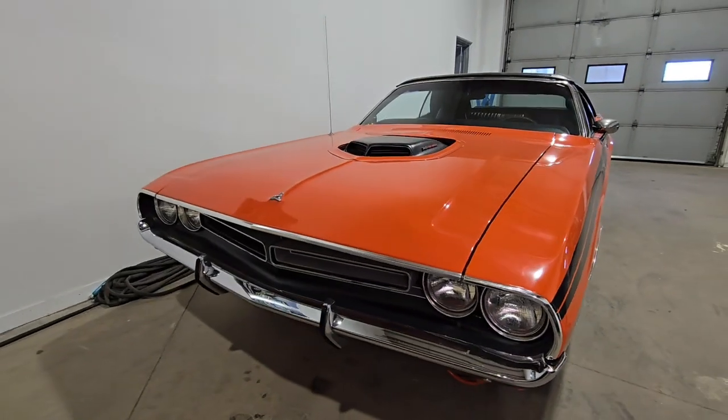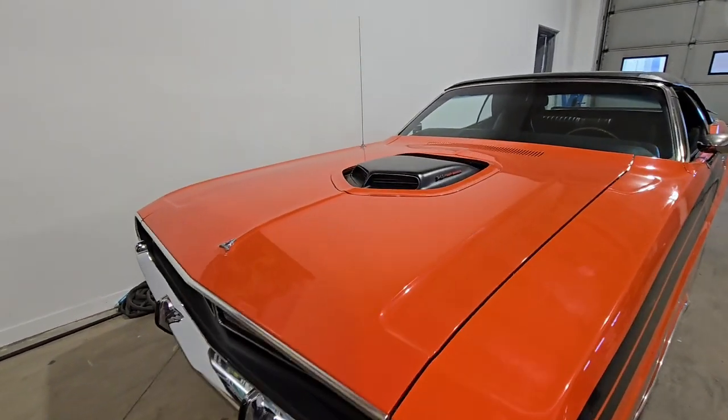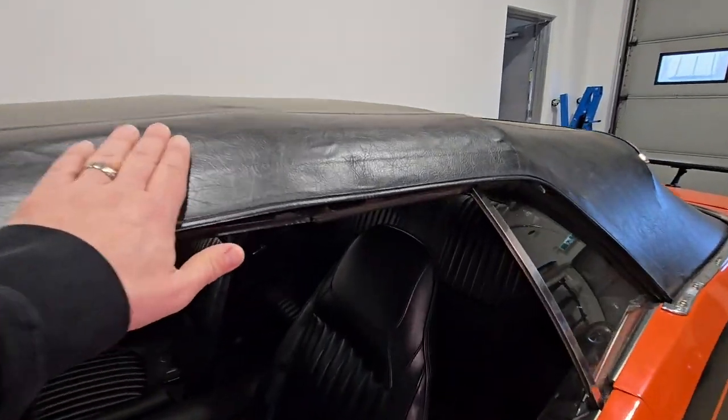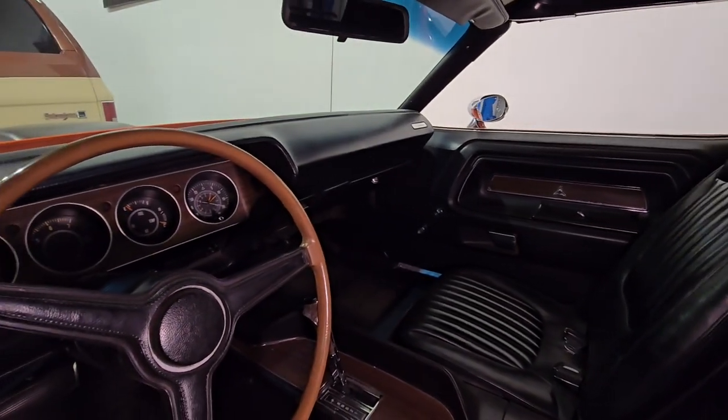We have a sold sign on this, don't we? It is sold. But we wanted to show you, this is the first ragtop E-body that I've ever had here. I'm not a big fan of the ragtop on the E-bodies, but I know that they're very rare, and that makes them worth a lot of money too.